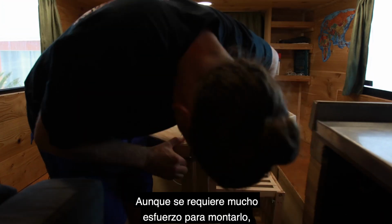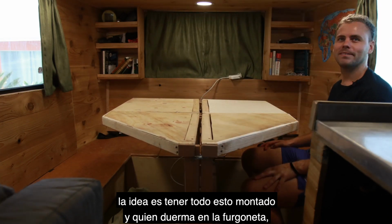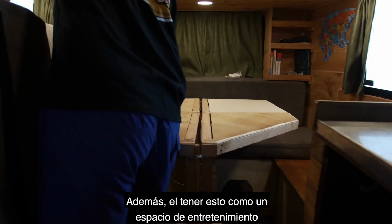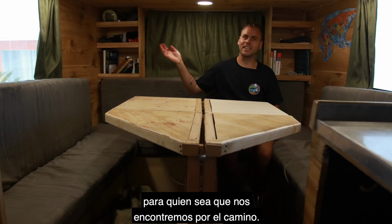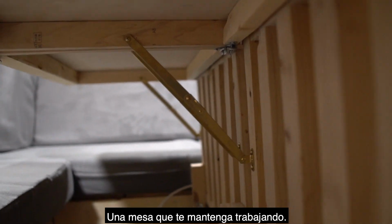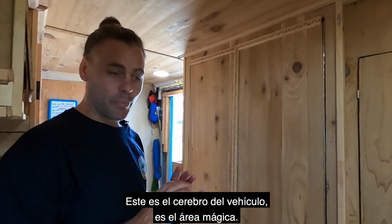So although it takes a lot of effort to set up, the idea is to have all of this set up and whoever's sleeping in the van can actually sleep on the roof of the van. Also, just to have this open as an entertainment space for whoever we meet on the road, and also just have your own space to work. Have a table that sort of keeps you working.